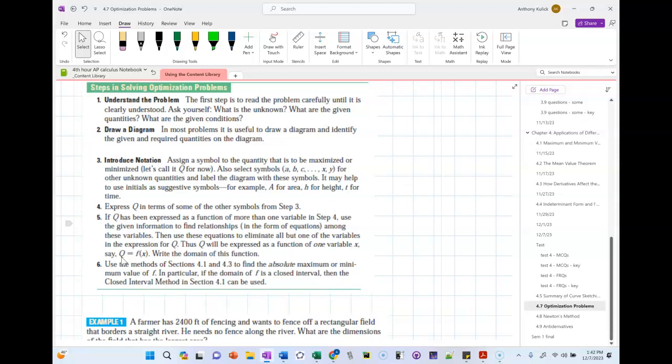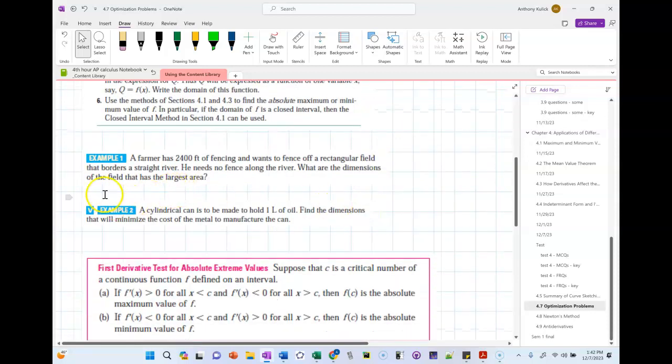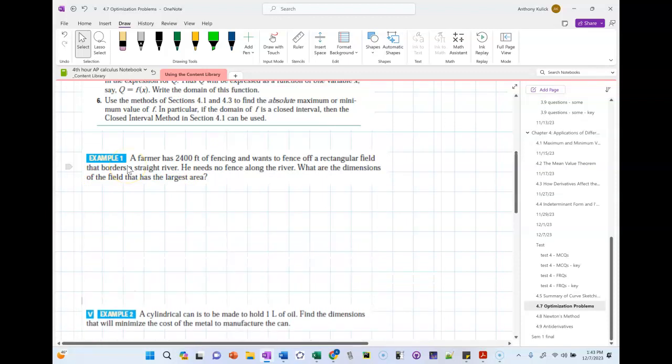Is everybody okay with talking through the procedure? It's going to very much feel like the setup of a related rates problem and the finish like a 4-1, 4-2, 4-3 problem. Okay? All right, so let's do some examples.